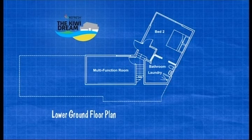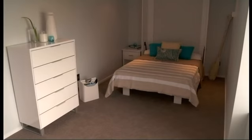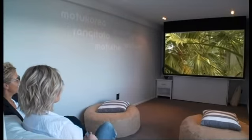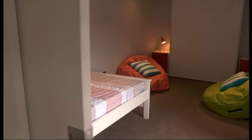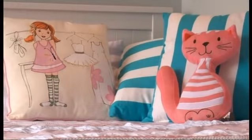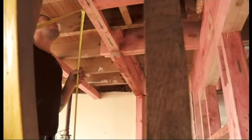Also, this bathroom will need to service the nearby multifunctional room we recently completed. It can be a guest room, an office, a media room, or a child's bedroom. But whichever it is, it's going to need great access to nearby bathroom facilities. For these reasons, an ensuite isn't really practical here.